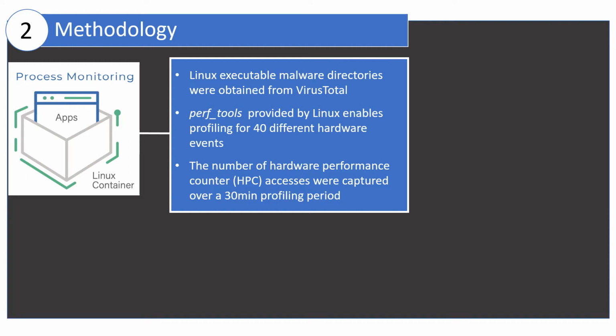We decided to go with Linux containers, and one of the benefits of a container environment is that a user has access to the actual hardware components. So we had access to the real hardware counter readings, whereas a virtual machine would emulate these readings. So we believe that the accuracy would be improved by using a container environment.